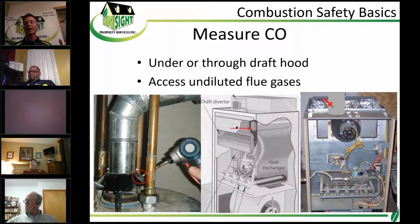On the right-hand side, we have our induced draft furnace. To measure CO on these, we're typically just poking a hole in the vent connector right above the fan and measuring it there. Obviously, any holes that we put in any of these vent connectors, we're patching them up. We're usually putting metal tape on there. Generally, that's all you really need to do. If the tape is starting to get old and crusty, then take it off and put a new piece on.